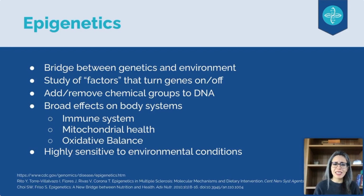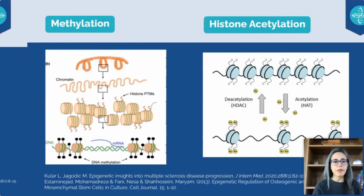So epigenetics is highly sensitive to the environment. It's constantly looking to see what's happening in the environment so that you can determine what you're going to do next on a genetic, cellular, biochemical level. And these changes that are epigenetic, they're reversible, right? You can turn things on and then you can turn things off. You can eat a hamburger and then you can eat a plant-based meal, and you're just going to keep turning on different sets of genes.